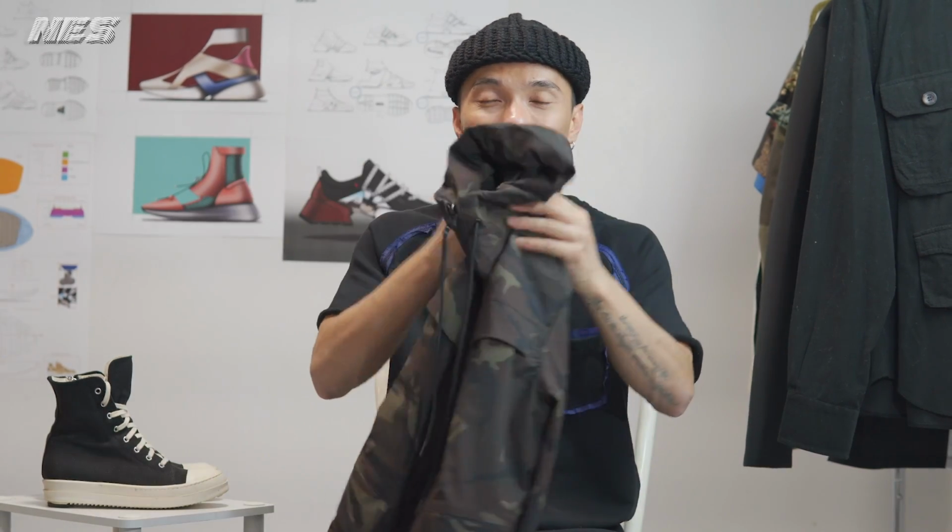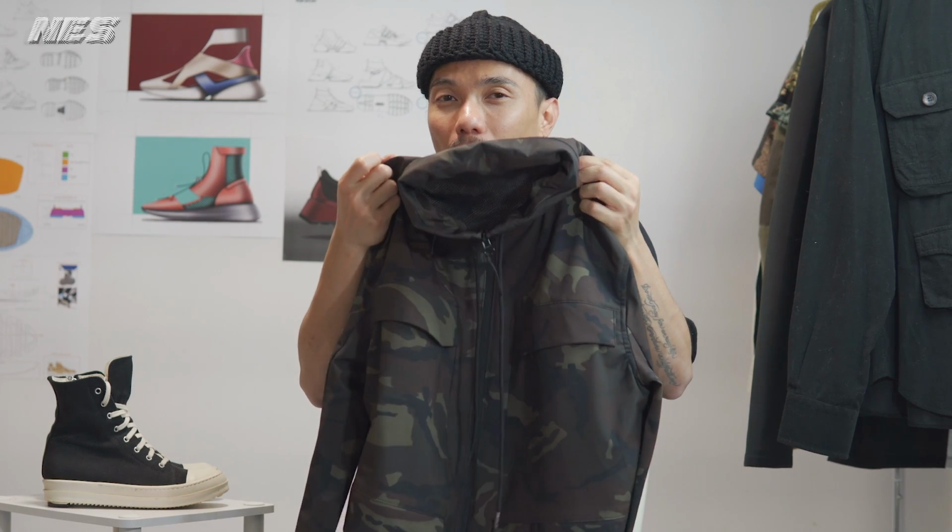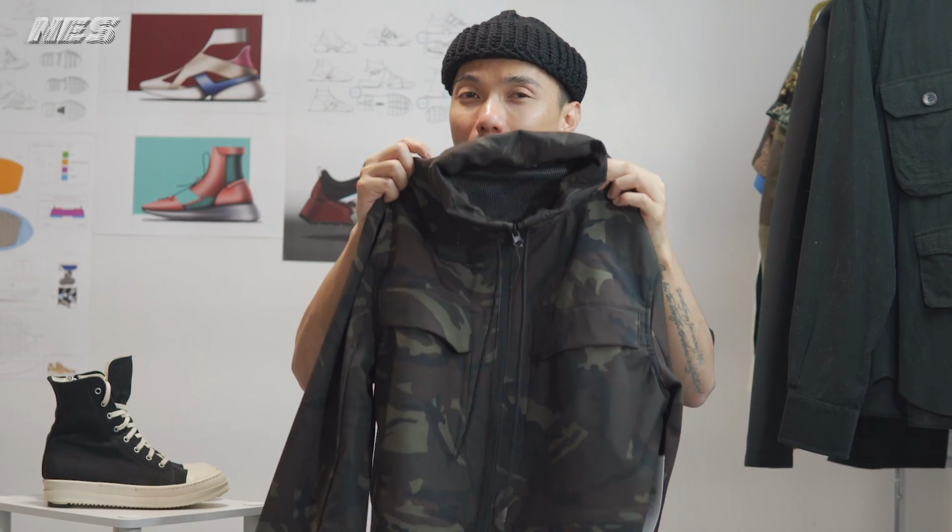The third one is the camouflage jacket. This one actually caught my eye while I was browsing in the men's department. I'm a big fan of camouflage because I have a lot of camouflage pants. I love everything camouflage.